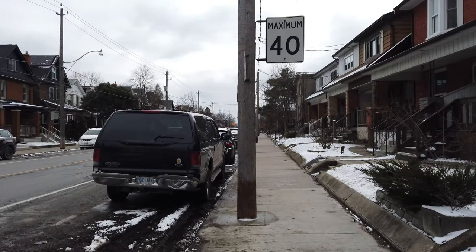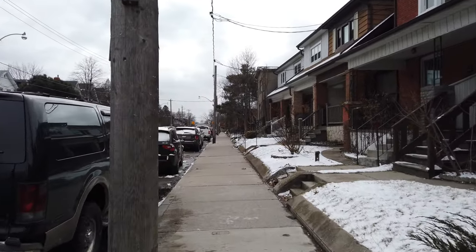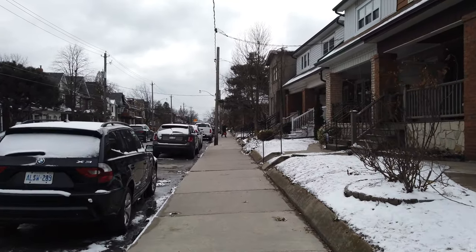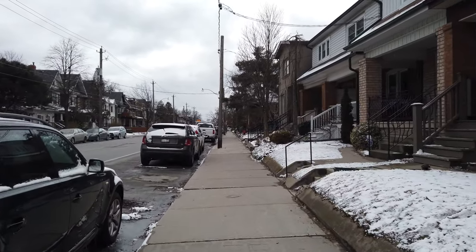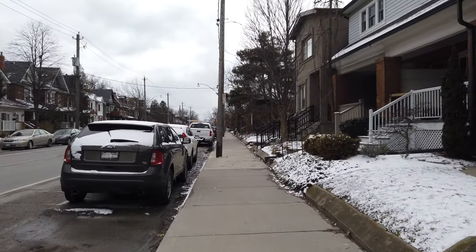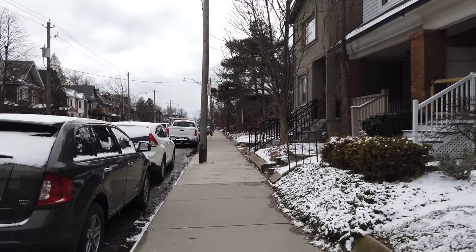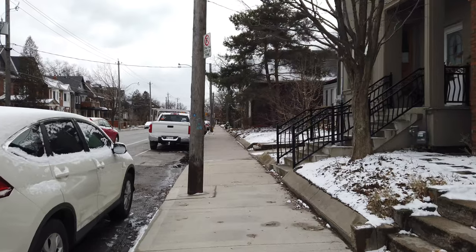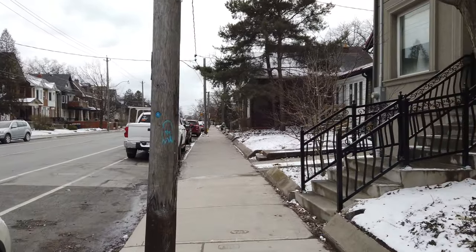I think Annette Street is the next major intersection. Annette is mainly residential, but it does have some small sections of commercial storefronts. Although it's not continuous, it's kind of gappy in nature. But it's a very charming street.